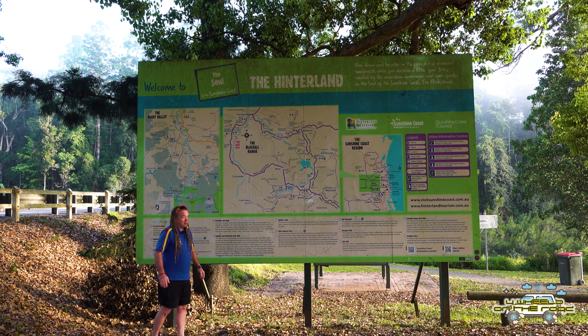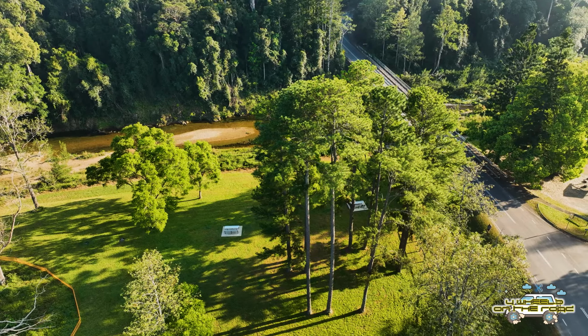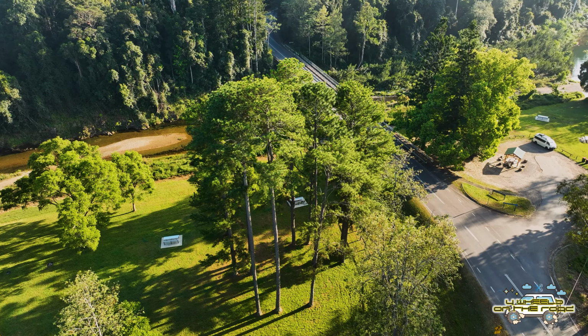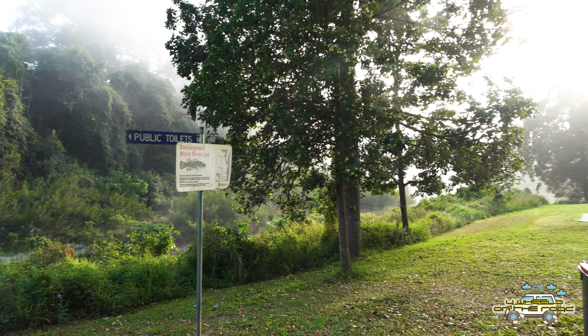Another one of the pretty cool things about this place as well is you do have a bit of signage and a bit of a map here that lets you know all of the other things that are in the area here. And you've also got distances and times it takes to get you there as well, which is something that's pretty helpful.